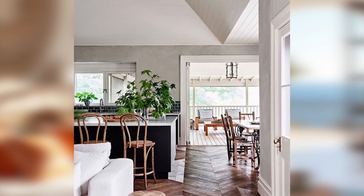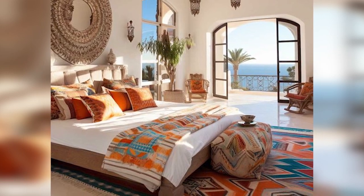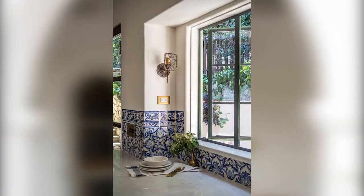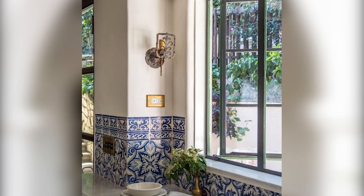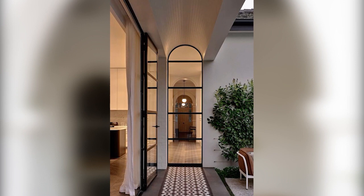In the embrace of Mediterranean design, your home becomes a haven. An ode to the timeless allure of a region steeped in history and bathed in the eternal glow of the Mediterranean sun.